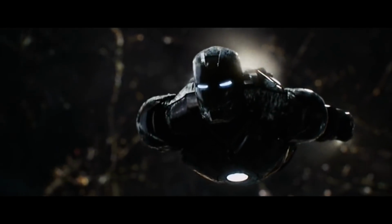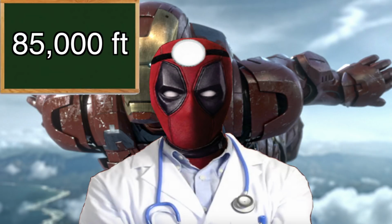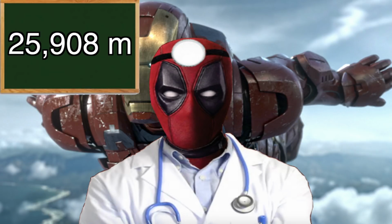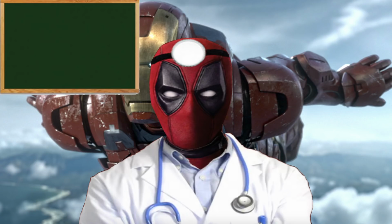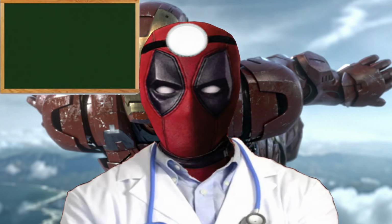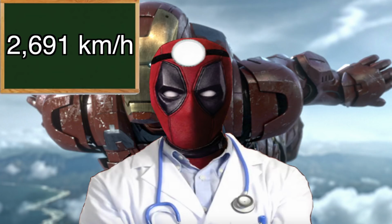To figure this out, we can actually use the scene from the first Iron Man movie, with Tony struggling to beat the record height reached by an SR-71 Blackbird, which, according to Jarvis in the movie, is 85,000 feet or 25,908 meters. The altitude record for fixed-wing flight is 85,000 feet, sir. Assuming he actually made it to the SR's recorded flight level before his suit froze over, then Tony's Mark II, and by extension the Mark III and IV, could fly at 1,672.5 miles per hour, or about 2,691 kilometers an hour. How do we know this?